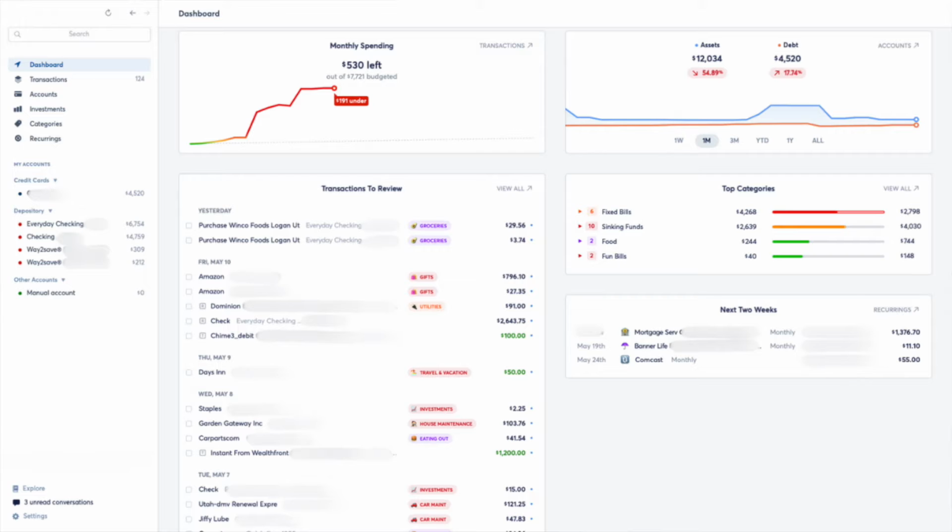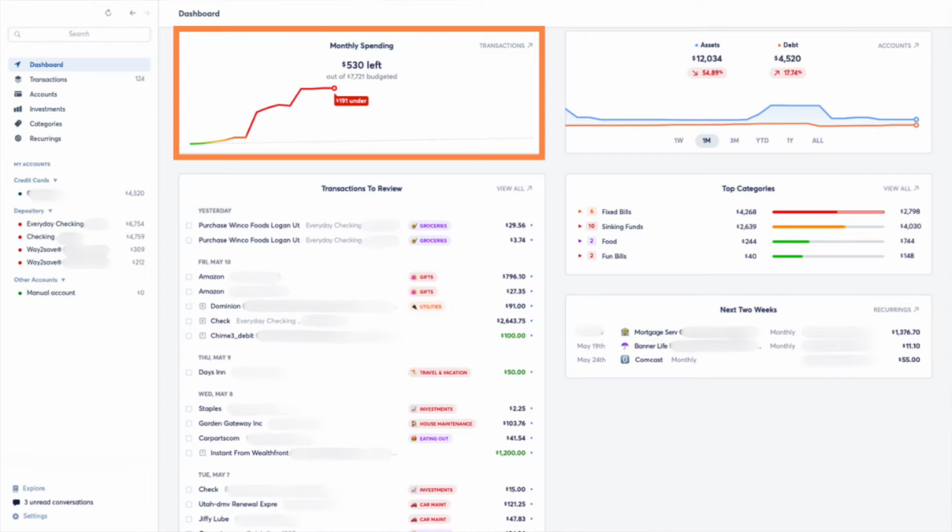Now, moving on to the actual review, I'm going to go through the different tabs and give you the pros and cons of each, as well as my honest opinion at the end. When you open up, the dashboard is going to show you how much money you have left to spend for the month. It's going to show you if you're over or under your budget. It is a great visual. I really like this. The dotted line is your target spending to stay on budget, and then it's going to show you whether you're over or under that budget.